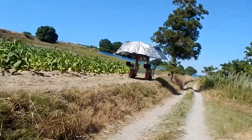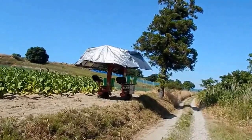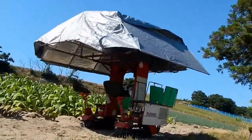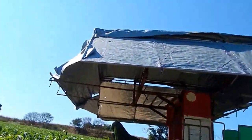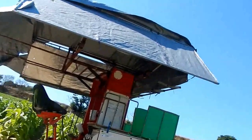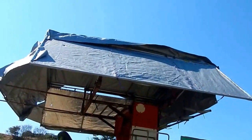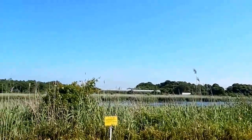What on earth is this contraption? I have no idea what this is. It's got like shade and seats. I guess it's like if they harvest stuff, they put it there. I guess? What is this? Ah, I can see the water again.